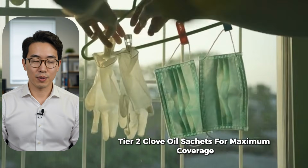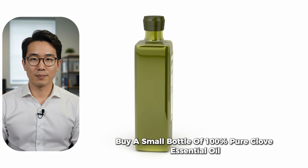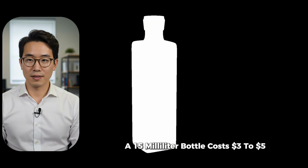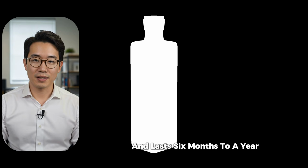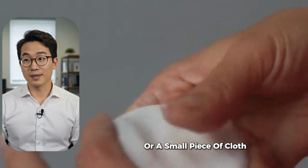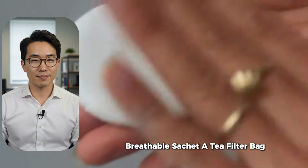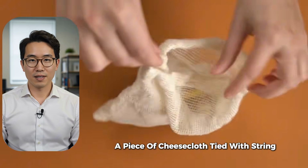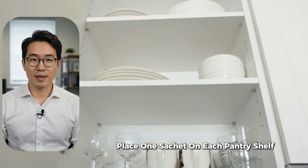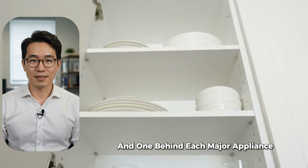Tier 2, clove oil sachets for maximum coverage. Buy a small bottle of 100% pure clove essential oil. A 15 ml bottle costs $3 to $5 and lasts 6 months to a year. Place 5 to 8 drops of clove oil onto a cotton ball or a small piece of cloth. Put the saturated cotton ball inside a small breathable sachet. A tea filter bag, a piece of cheesecloth tied with string, or even a clean sock works. Place 1 sachet on each pantry shelf, 1 inside each large storage container, and 1 behind each major appliance.